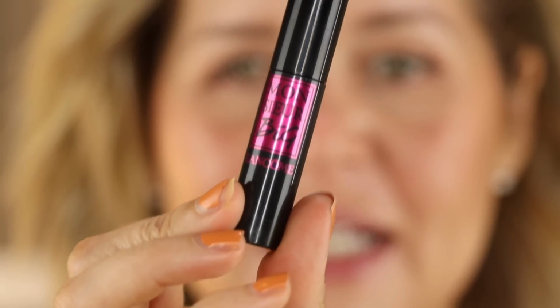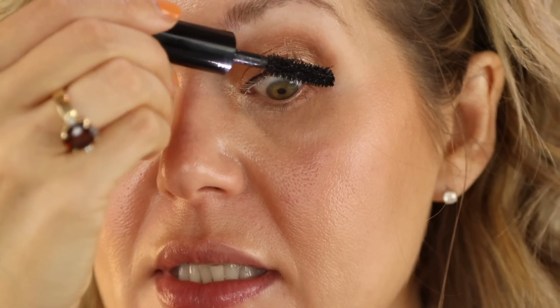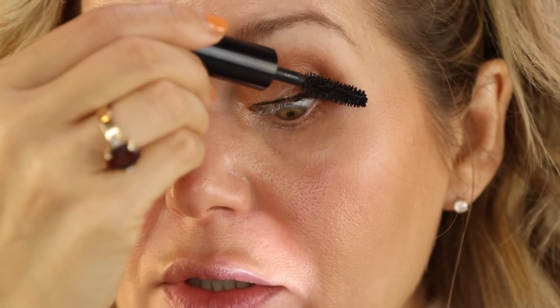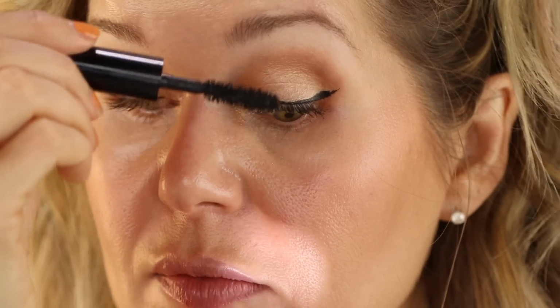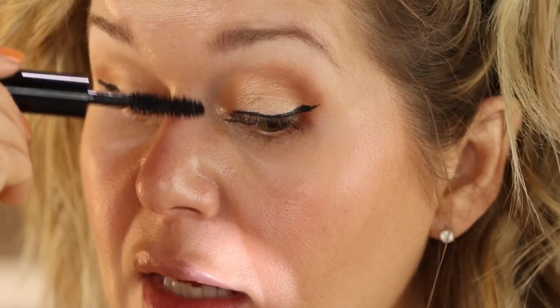So now I'm going to use my sample of Lancome Monsieur Big. It's not my favorite. It's a nice mascara. I like the volume and length that it gives, but I've used other mascaras that I prefer. And I do also enjoy wearing false lashes for special occasions to give me that extra va-va-voom.